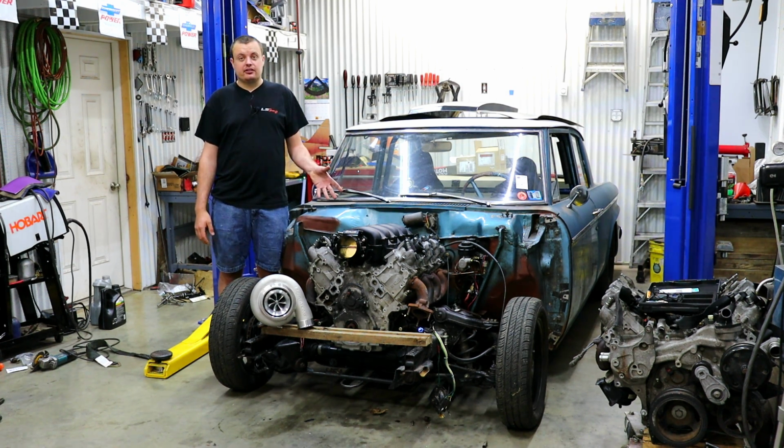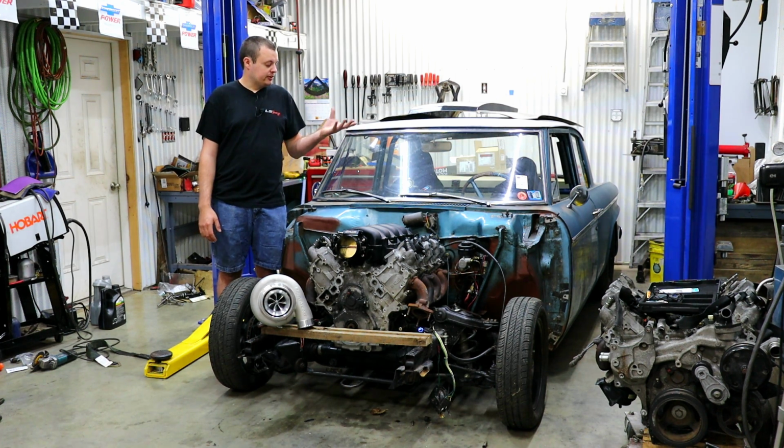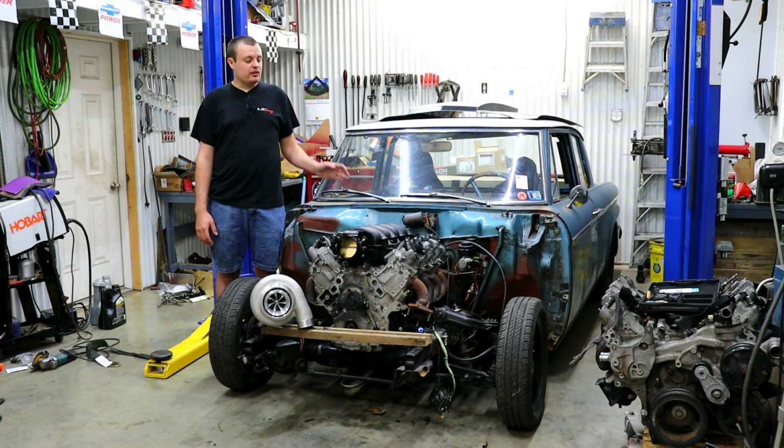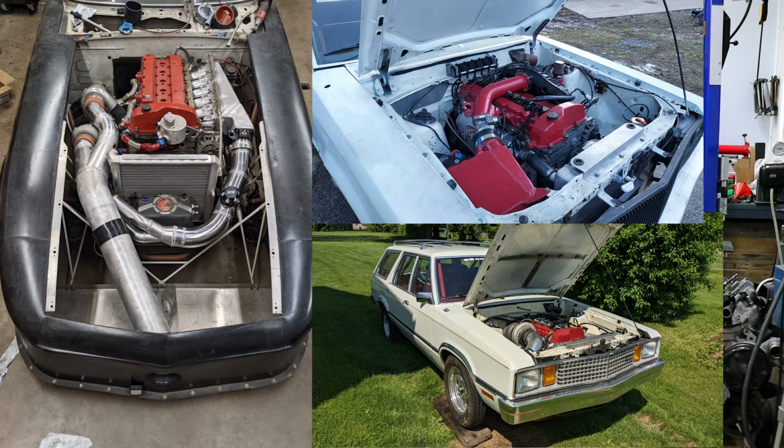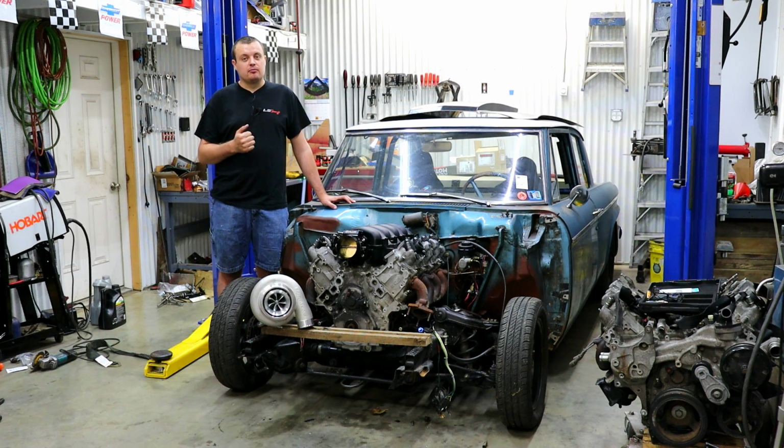I want to start getting to those bigger events with cars like this, and the only way to do that is to start proving out a new combination. Now, I want to calm some people's fears. We will still be doing plenty of 6-cylinder content on this channel, between the Datsun, the 2 Fairmonts, and a bunch of other projects that we have planned in the future. Trust me, we'll keep you satiated.